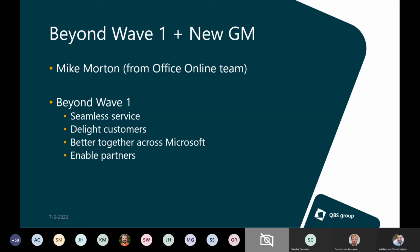If you look beyond Wave 1, Microsoft has named several pillars they are focusing on, and the first one is a seamless service. With that, they would love to have an outcome where Microsoft delivers a world-class service that exceeds customer and partners' expectations for performance, scale, accessibility, supportability, security, and so on. Of course, it's a general sentence, but it's good to know that they're still heavily investing in the overall performance and maturity of the Business Central SaaS platform.